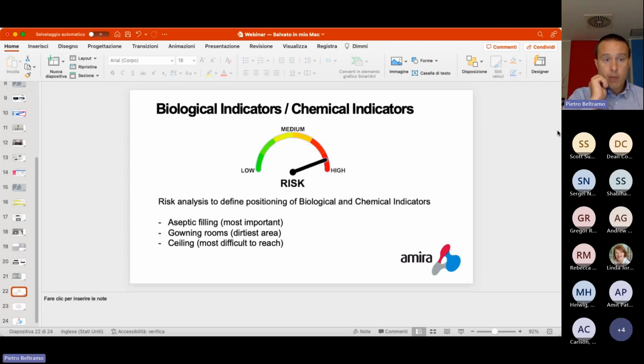That is a very, very important point: where do you position those biological indicators, and how do you position them? It's important. I showed you, different heights, different places, should be completely exposed. You choose maybe also the right biological indicator, fantastic. But then, especially in the new Annex 1, but that's an old way in pharma, everything must come through a proper risk analysis. Also, the positioning of the BIs should follow a proper risk analysis.